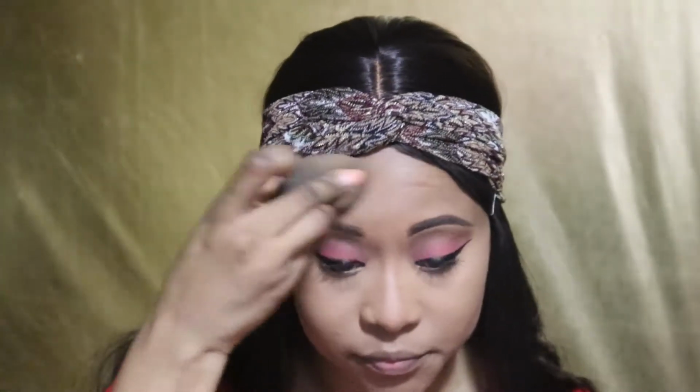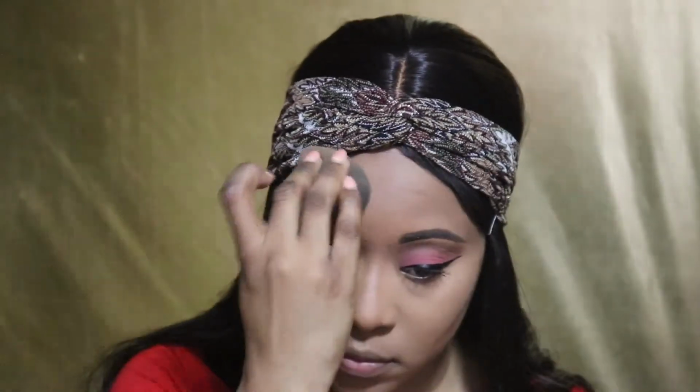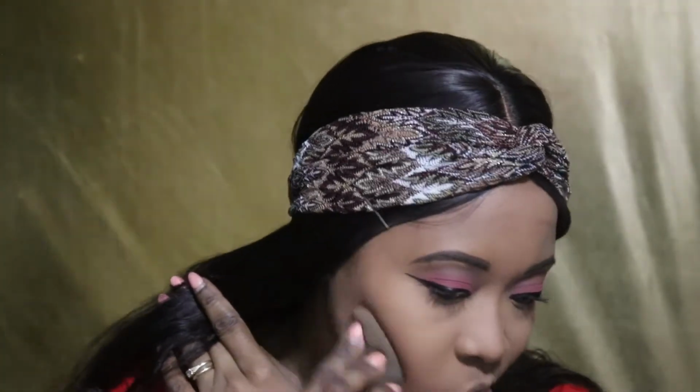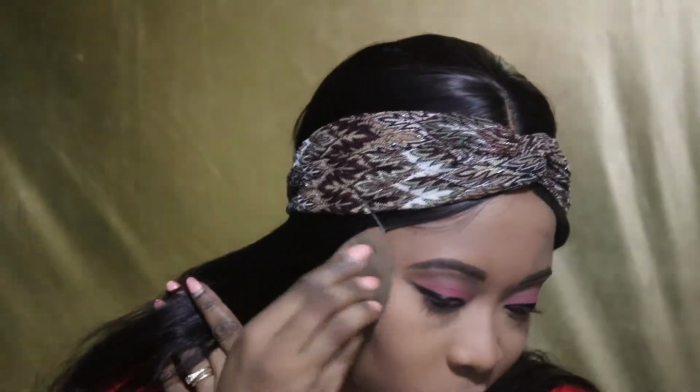And I'm just buffing out the contour at this point, using my beauty blender to do that. Gotta contour this face, girl, yes. My favorite part of this entire process is getting rid of my double chin.